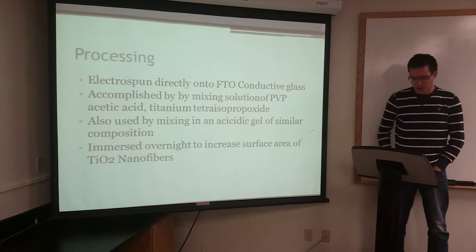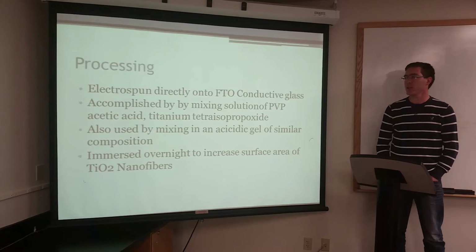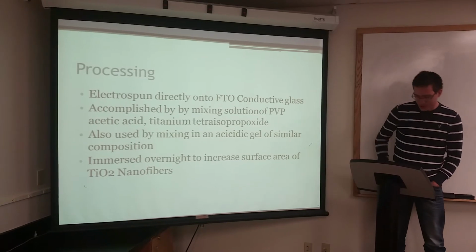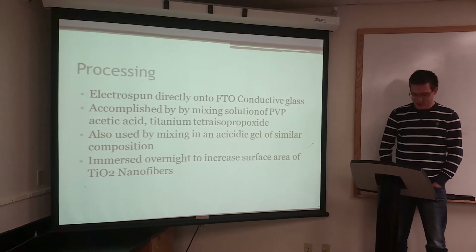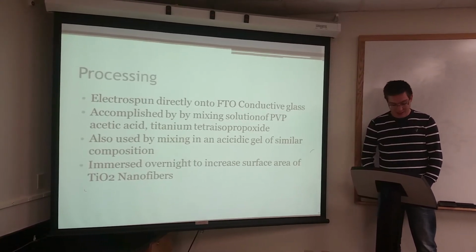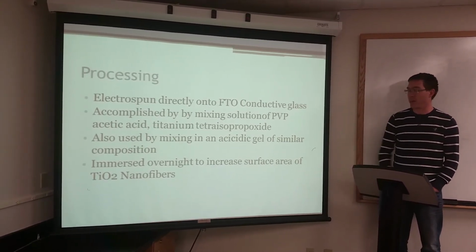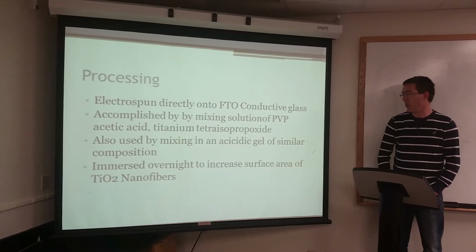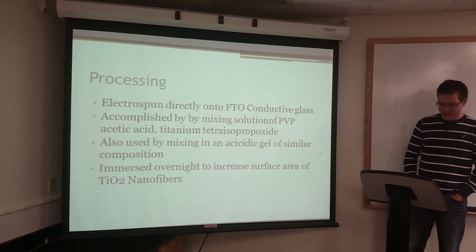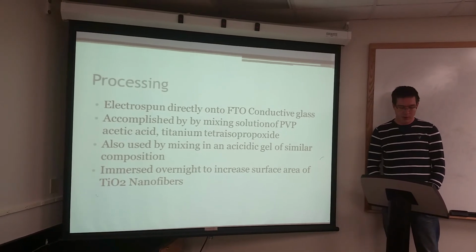These electrospun fibers are electrospun directly onto an FTO conductive glass. This is accomplished by mixing a solution of polyvinyl pyrrolidone, or PVP, acetic acid, titanium tetraisopropoxide. It can also be applied to an acidic kind of gel made up of the same kinds of solutions. Once that is done, it's immersed overnight. That increases the surface area of the titanium oxide nanofibers.